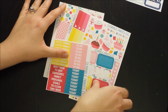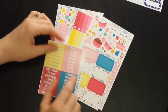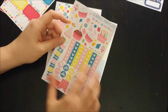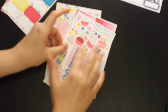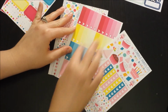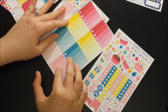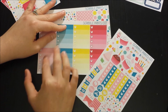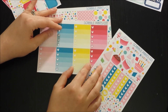So what I did, I bought the header sheet, of course, because I like doing the headers. I bought the half boxes. I bought the icon sheet, which has the checklist on it, the weekend banner, very cute clip art, and the happy birthday box. So I did buy this and these. What I'll probably do is use those for my to-do list and then use some of these in the sidebar. I always like to make my own sidebar. Then I'll use some of the ombre heart checklists in the sidebar, and I'll save some for other spreads because these colors will go with a lot.